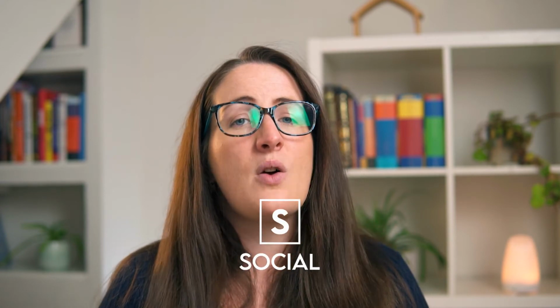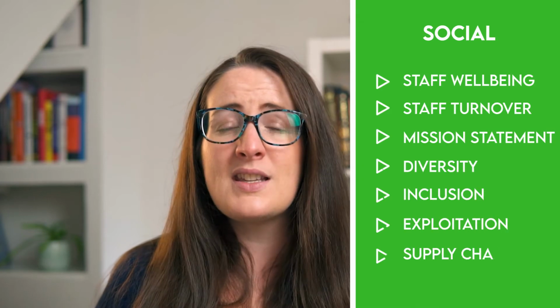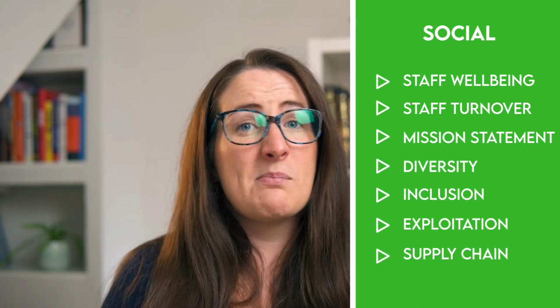The S then stands for social. So this is how a company is performing in relation to social metrics. So this looks at things like treatment of employees, staff turnover, the mission of a company, whether that's something good or something bad, or if they have no mission at all. It also looks at things like diversity and inclusion, how they look at employing people and recruiting people, and the makeup of the company, what that looks like.